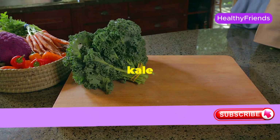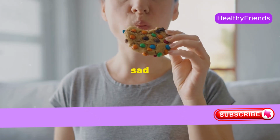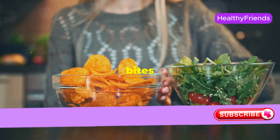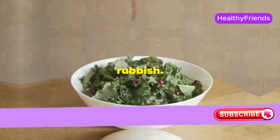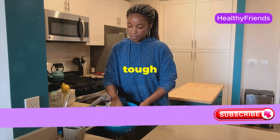First up, we're tackling kale chips. Now, before you turn your nose up, these are not your average soggy, sad excuse for a snack. We're talking crispy, crunchy, flavor-packed bites that will leave you wanting more. Start with a bunch of fresh kale, and don't you dare bring in that pre-chopped rubbish. Give it a good wash, then tear it into bite-sized pieces, discarding those tough stems.